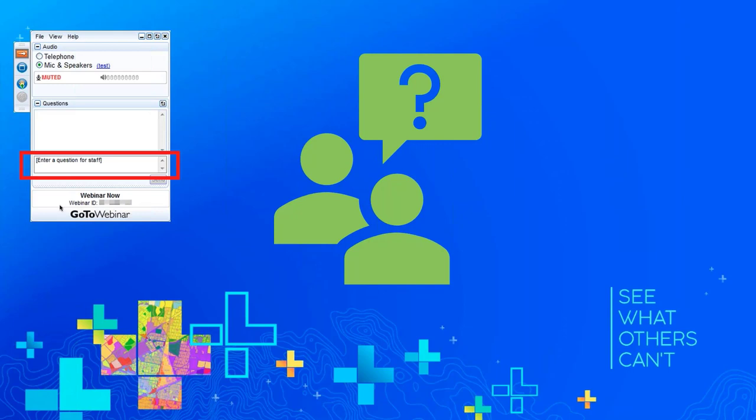Excellent, thank you. Another one, this would be for Eric, it looks like. Can you tell me what Esri applications allow you to integrate with GNSS?